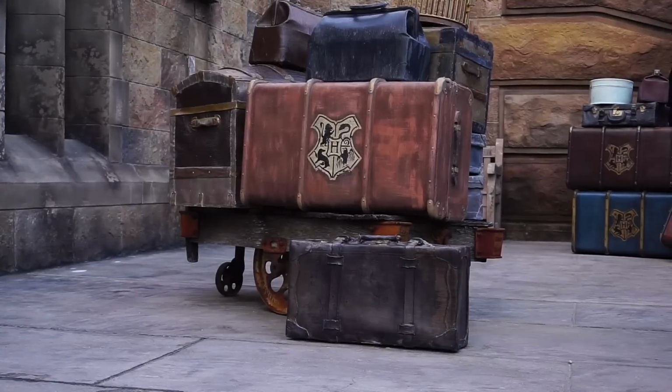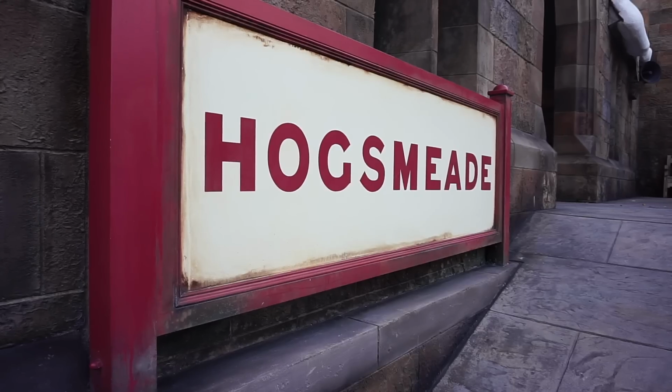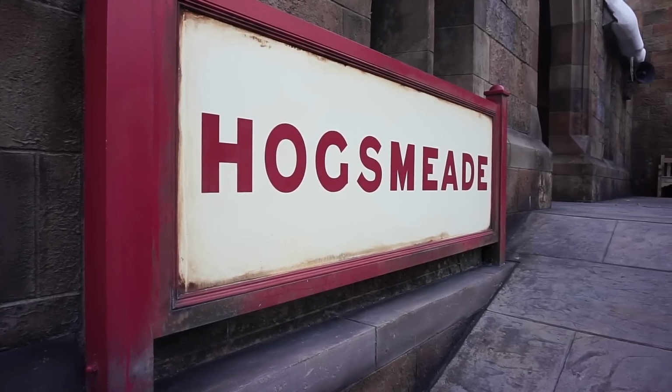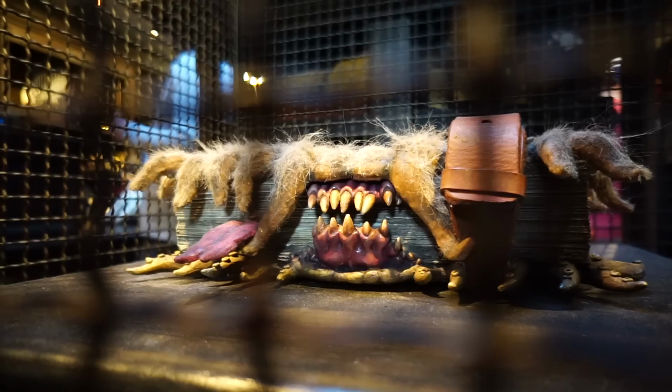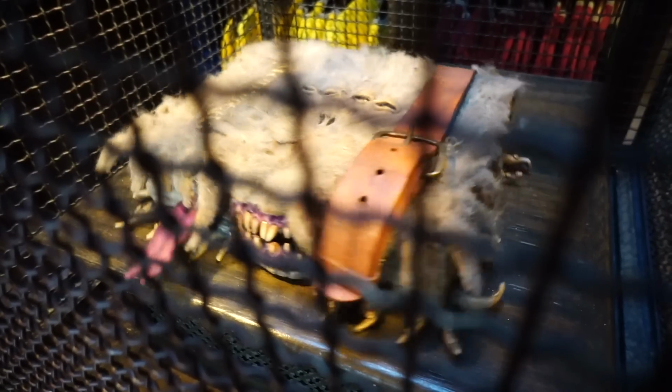Now that we all have our robes and school supplies and have arrived here to the premier school of witchcraft and wizardry, it's time to improve our skills as wizards. And the perfect way to start is with a special lesson over at Hagrid's.